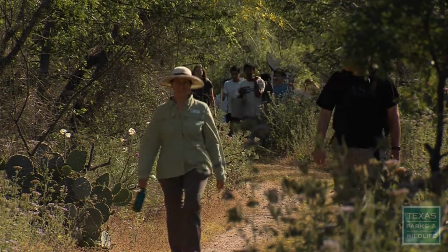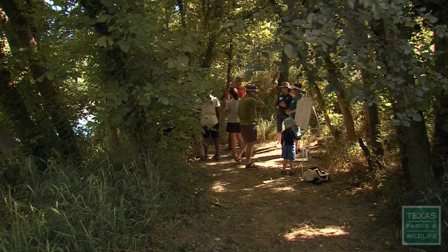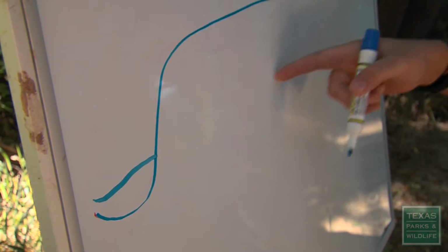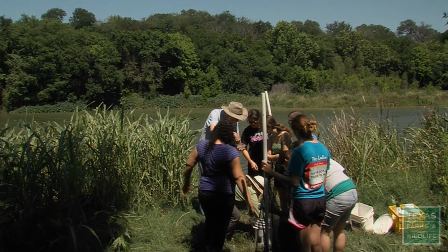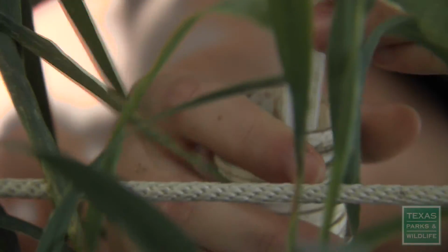Hornsby Bend's proximity to people and the river also make it a good place to learn about the natural world. So the river is right about here right now. Every year, we celebrate Earth Day by doing a field class for a high school group from Austin. They're learning about the biology of the river, the chemistry of the river, and the hydrology of the river.